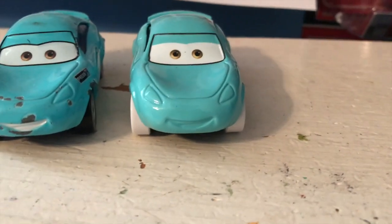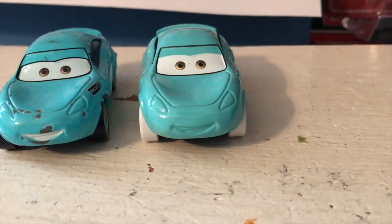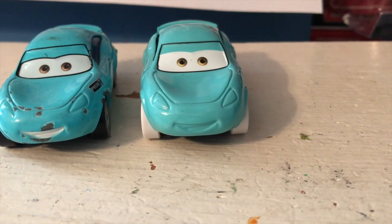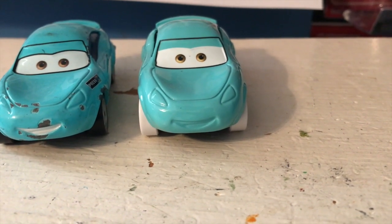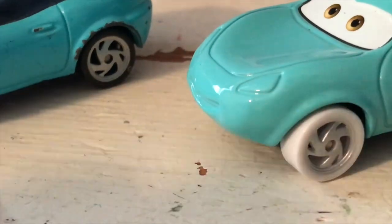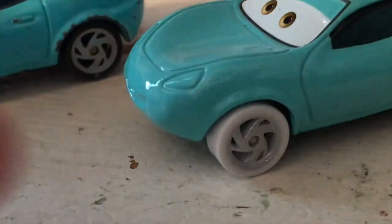I was expecting this to basically just be regular Kori copied and pasted, just with white wheels, but no, she's missing some details that she probably should have, like paint in her mouth. Her headlights aren't colored in, but that's true to the character, I believe. She is missing her Piston Cup press badge. As you can see, that, of course, is printed onto the side of the original car.